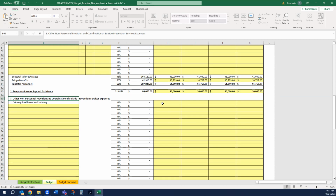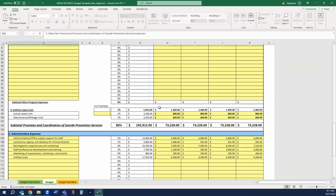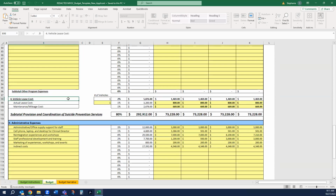Because I can't increase my dollar amount, I can only move funds to different line items. So scrolling through that section, we get to section 4, vehicle lease cost. If we are going to be serving 166 veterans through this grant, we need the ability to get to those veterans and to provide them rides because we're in a rural area of the state with extremely limited public transportation. Every VA or veterans hospital is over an hour away.